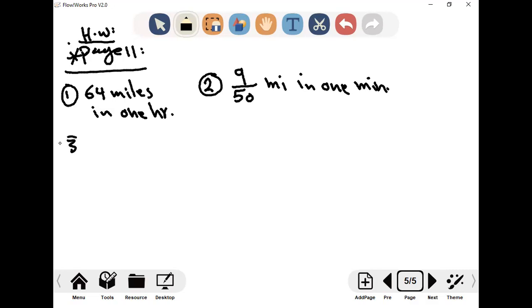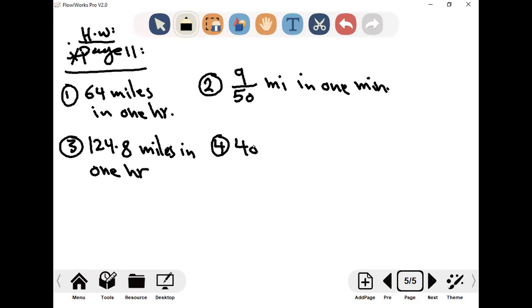Question three. 124.8, or you can write it as a mixed number, miles in 1 hour, hour, not minute. Question four, 40 in 1 minute.